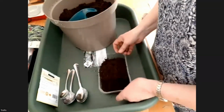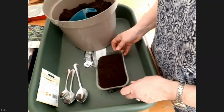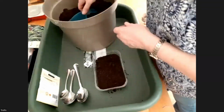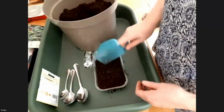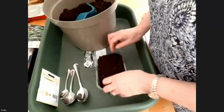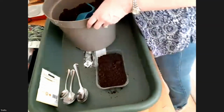And you just need to shake the tray to get the compost level. You don't have to press it down, just shake it, give it a little bump like that, and it just gets it nice and level. And I just want a bit more there. There we go. So whatever kind of container you're using, fill it up about 4/5 with your compost.